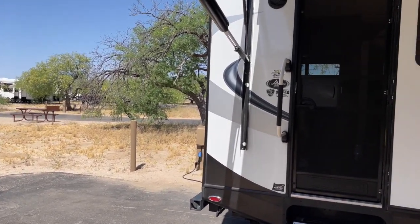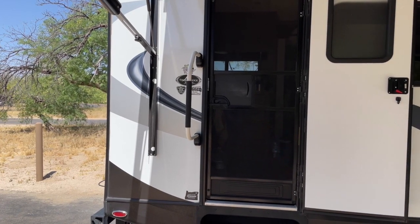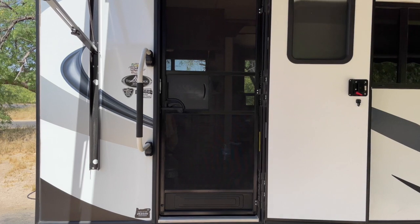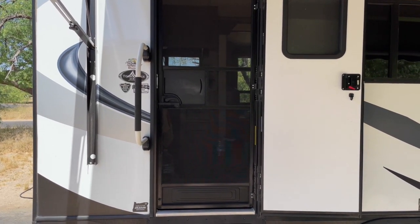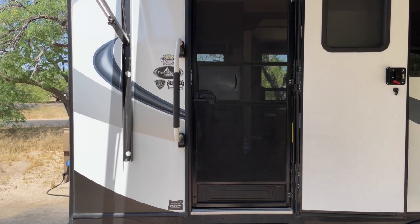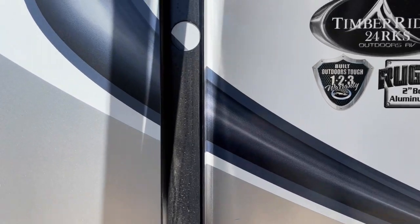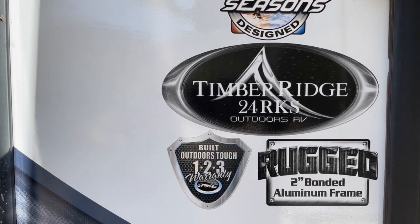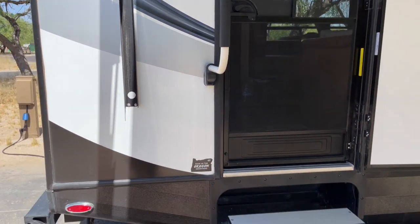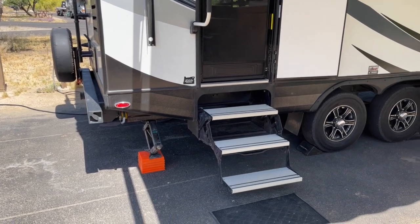We had a 21-foot 2017 Rockwood Mini Lite, which has a broken frame, broken in 16 places, and it's unusable and dangerous, and it's totally toast. So we have been fortunate enough to come across a used 2020 Timber Ridge 24 RKS. It's 28 feet and 8 inches long, longer than our other rig, which was 21 feet long.